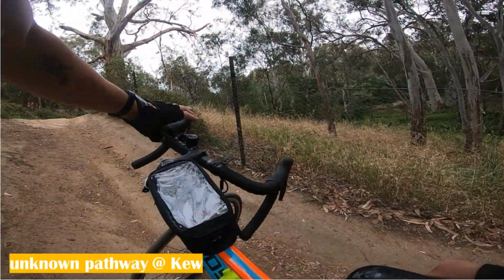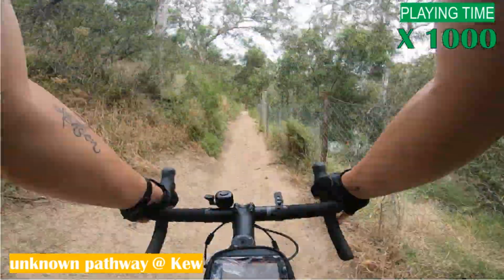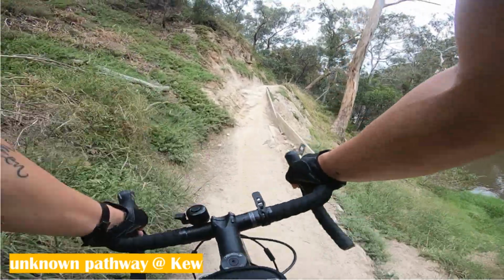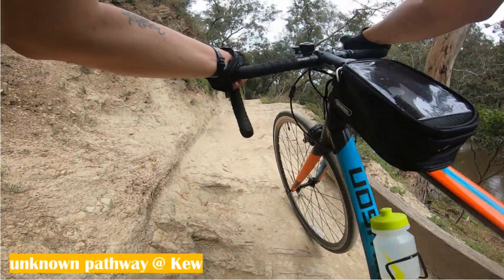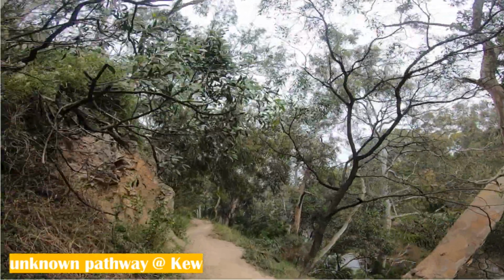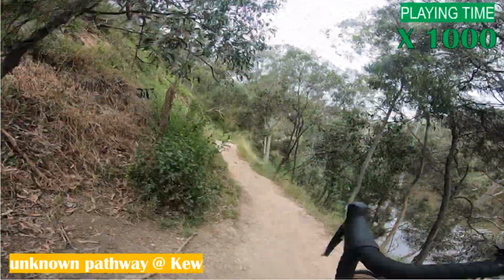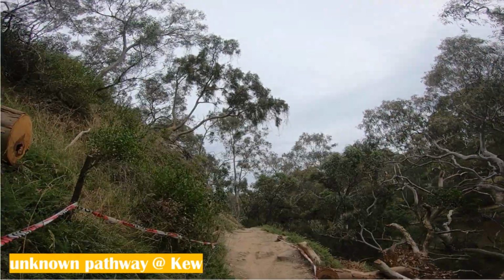Flip over. This is quite a climb. So there's the Yarra River. Cycling. Walk because it's too dangerous. I don't want to ride a road bike next to a cliff, and even halfway. How dangerous is this?